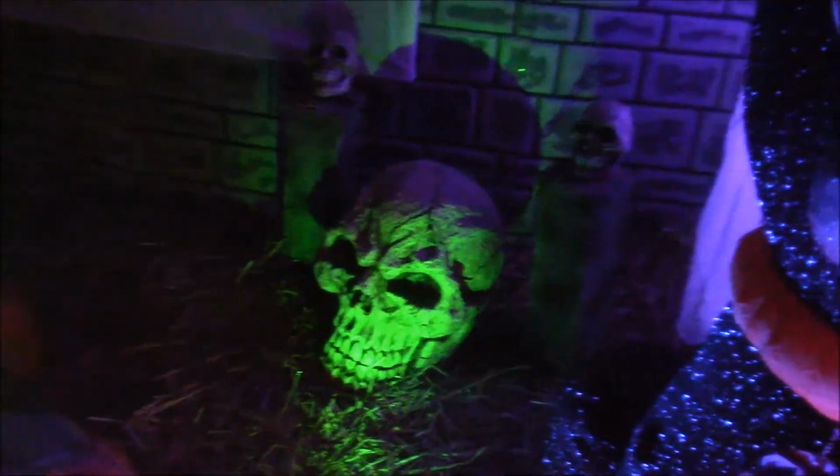Well, since our last segment, I've been working on the front of the haunt. And so far, this is what we've done. I've added 2 blue floods to highlight that black cat so it'll stick out more. I put a green over there on the skull, so that'll show up a bit more. That'll look nice and the pillars are lit up. And then we put a green in here to highlight the pumpkin pile.